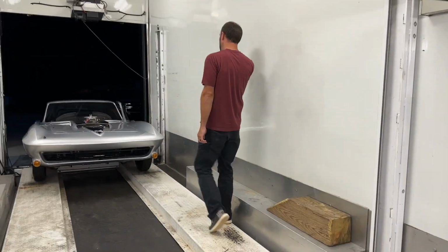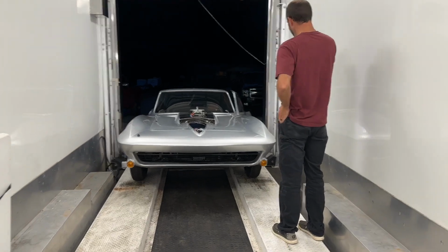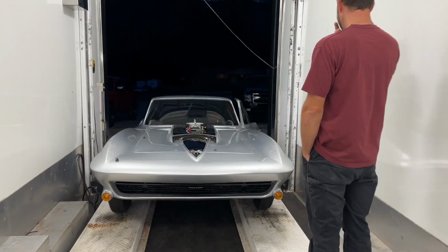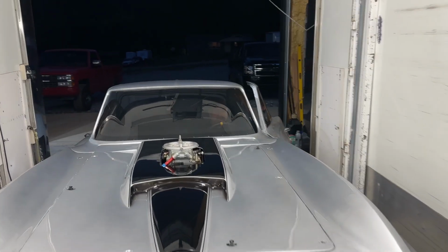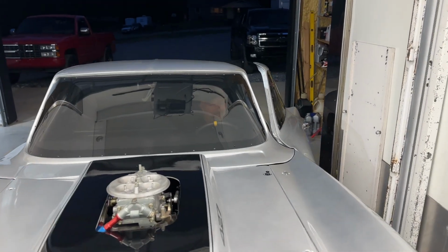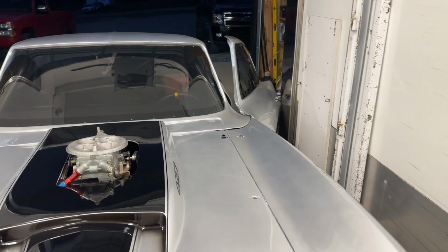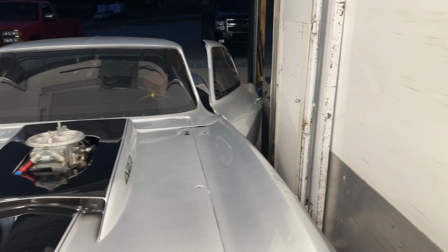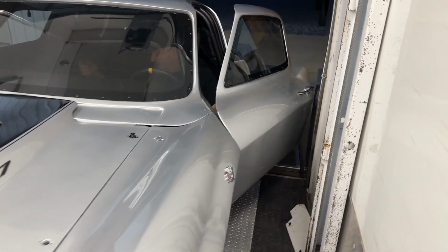What in the world have you done? I'm stuck. You're stuck. What? Dad. It's hung up on something. I can't get the door open to get out. You can't get out? I can't get out of the car. How'd you get in it?